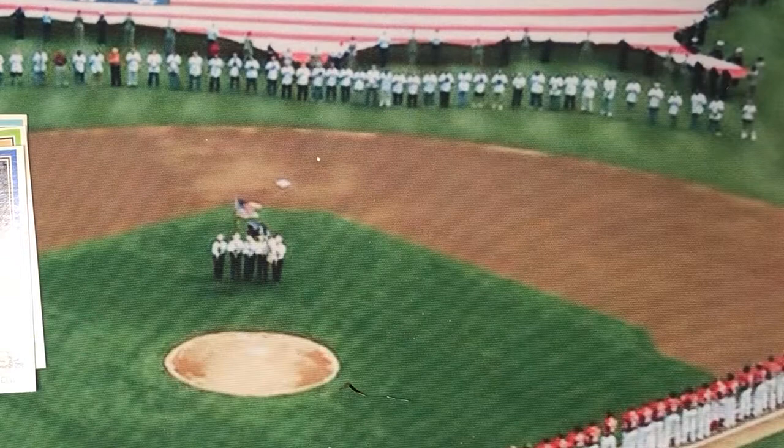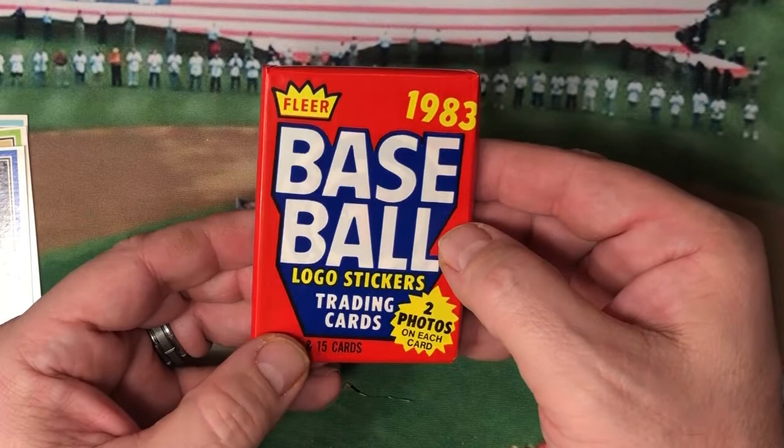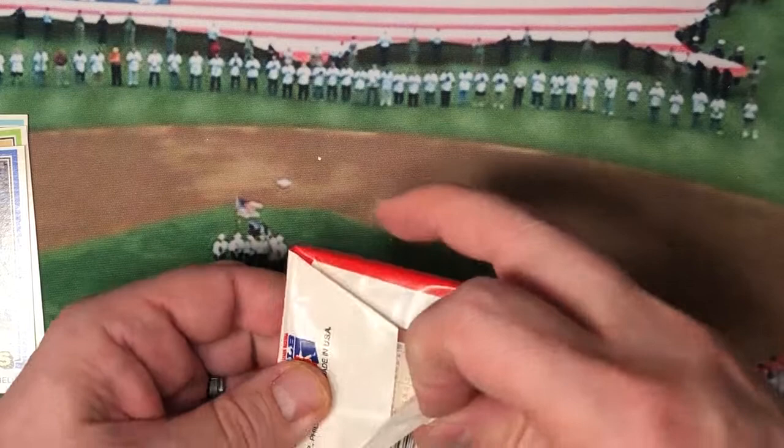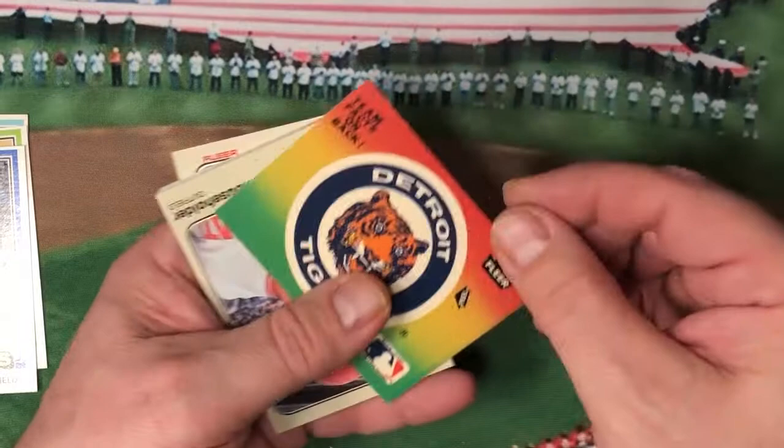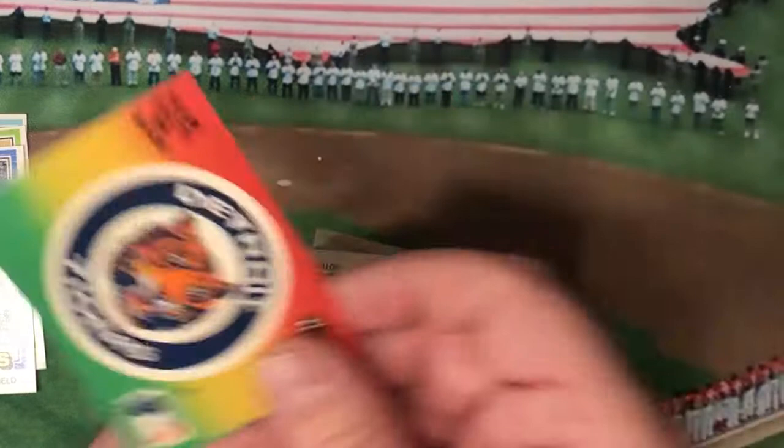Okay, the last pack for this box, 1983 Fleer. This one doesn't feel like it has any gum in it. So hopefully there's nobody important here on the back that would have got a wax stain. Oh, nice tiger sticker. Kind of faded, but hey, still looks kind of neat.